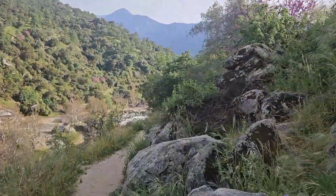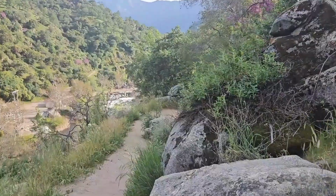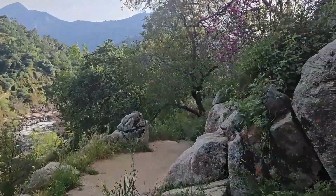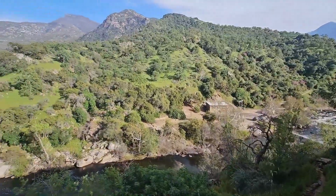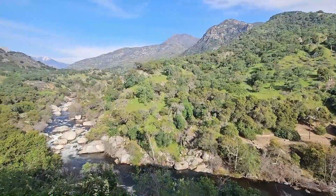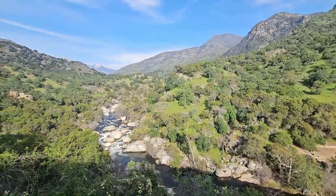Let's see if I can get a better shot of this river out here. It's a cool little trail on the cliff. I guess you got to get a little bit higher up in the hills to get to the big trees. These are not what I was expecting, but we're still, like, three feet into the park, so beautiful.